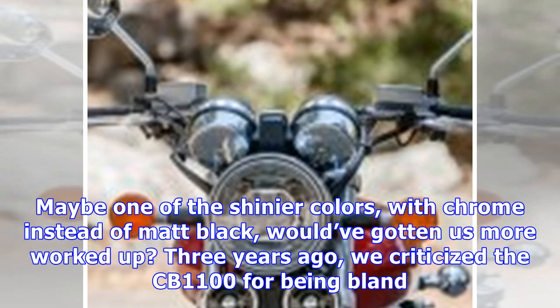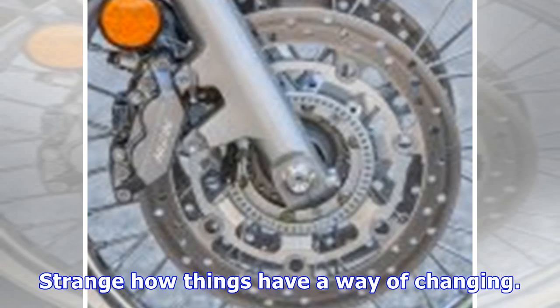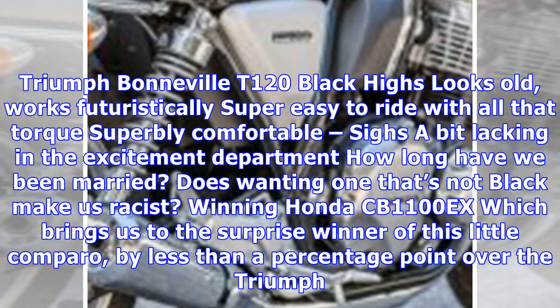3 years ago, we criticized the CB1100 for being bland. Strange how things have a way of changing. Triumph Bonneville T120 Black: looks old, works futuristically, super easy to ride with all that torque, superbly comfortable, size a bit lacking in the excitement department.